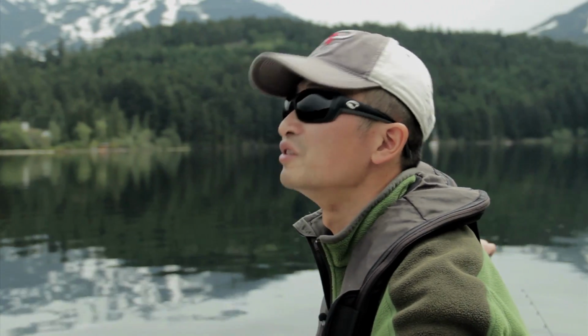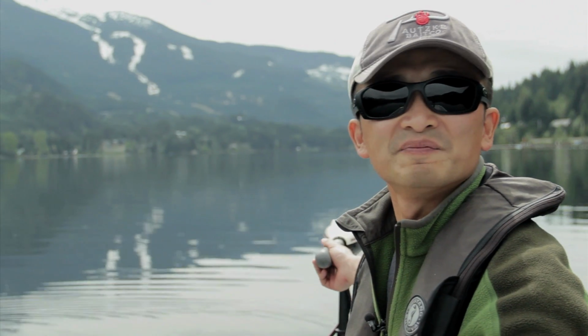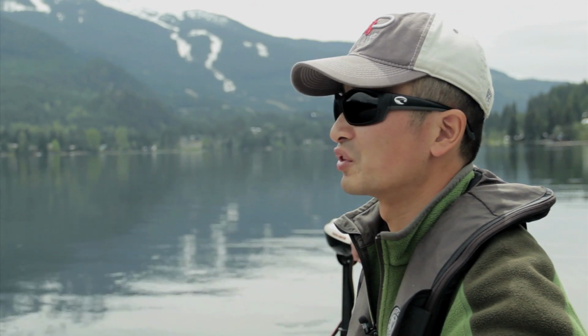I'm going to cruise into the shallower water there. I've been seeing a few fish rising over there. Very tempting. So let's head over there, see if it might be too weedy, but let's give it a go.